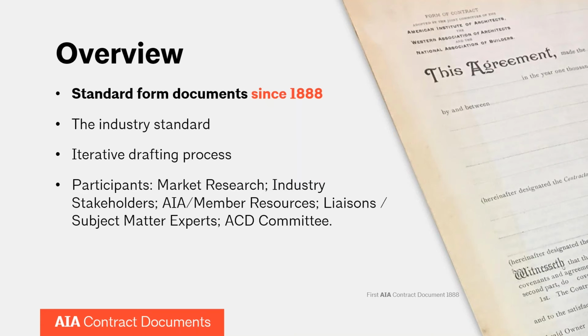So a lot of work, a lot of sweat equity goes into that process, such that when you pull the 2014 or in a couple of years, the 2024 design build documents off the shelf, so to speak, a lot has gone into that, and you can be comfortable that that document, even unedited, apportions risk fairly and balances risk appropriately.